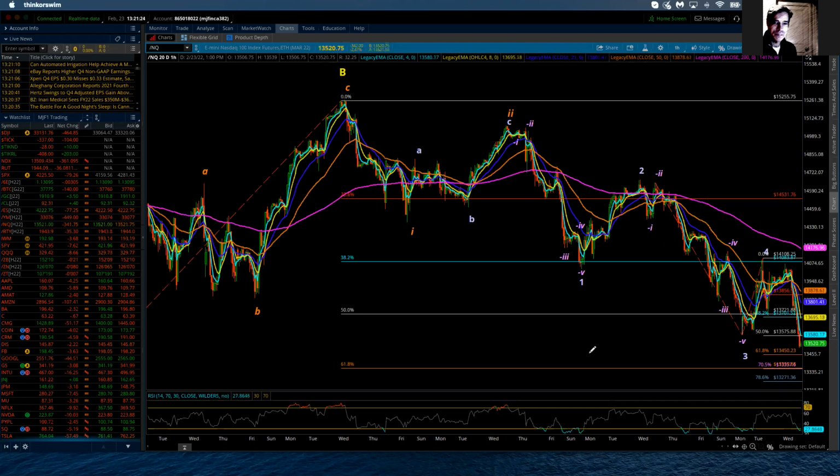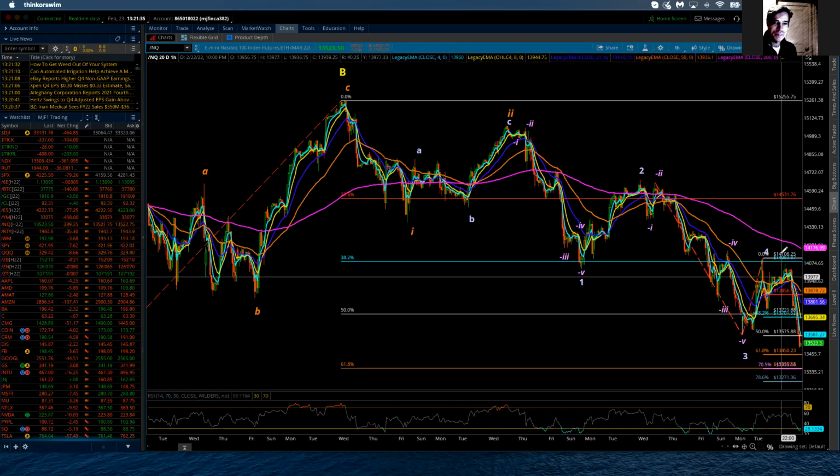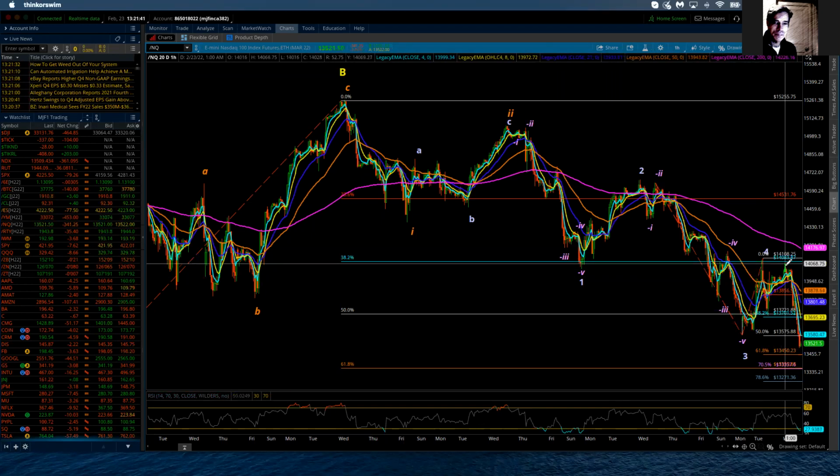Once again, the markets did try to throw us a little head fake and made another attempt during Globex of getting back above that 14,108 high that we saw yesterday. And it failed, which is a good thing, because it kept the count intact.